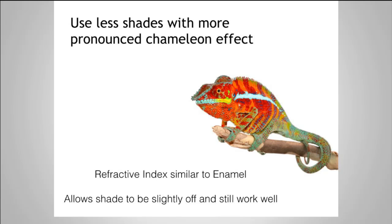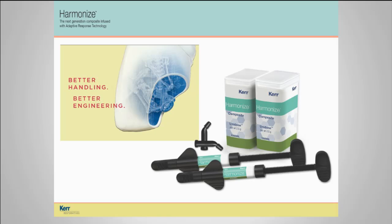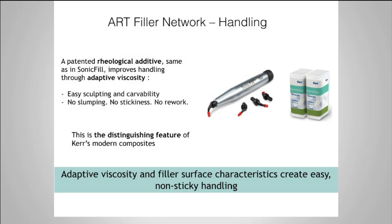And I'll show you some cases we did here a little bit earlier, but really a nice feature that we have to deal with. One of the new products out there today is Harmonize by Kerr, and I've been fortunate enough to spend some time with that and do a few cases with it. But really the nice thing about that, and one of the nice things that Kerr has over a lot of its other competitors, are certainly the flow additives and the ability for the materials to adapt, much like SonicFill. As anyone that's used SonicFill will certainly not question its ability to adapt to the box and fill in those line angles and do those types of things.